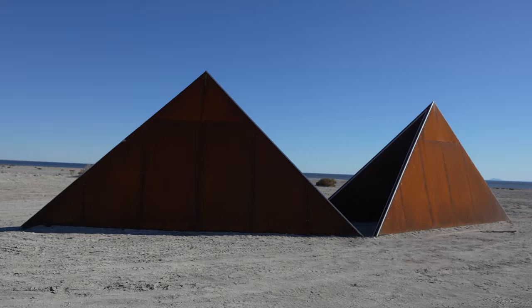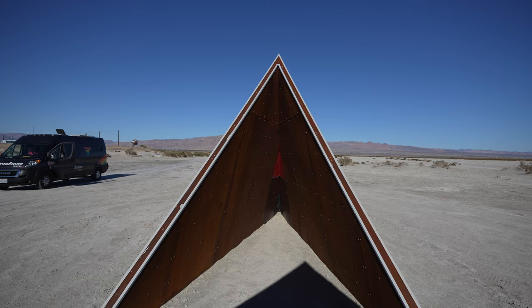You can actually drive out on the dirt, but make sure you watch for sandy spots if you don't have four-wheel drive. This is amazing. There's so much art everywhere. You can kind of just drive around, stop where you want to stop. It feels kind of like Desert X out here. It's really fun.